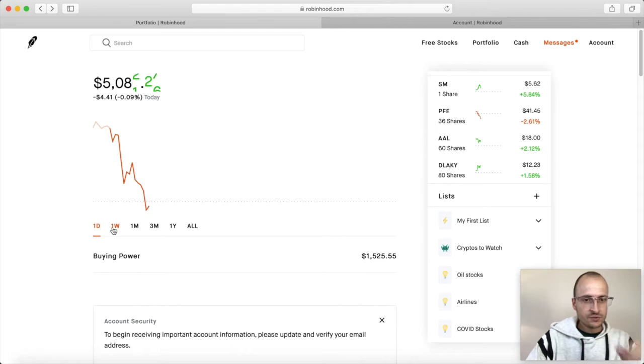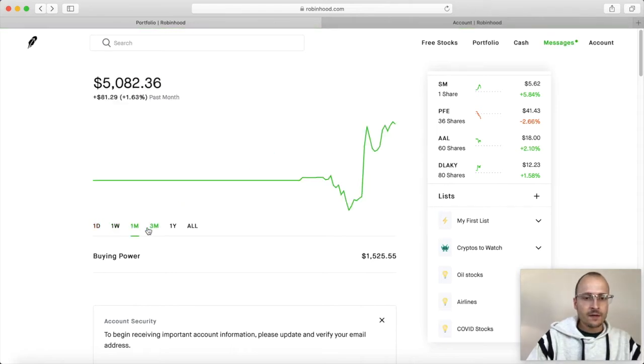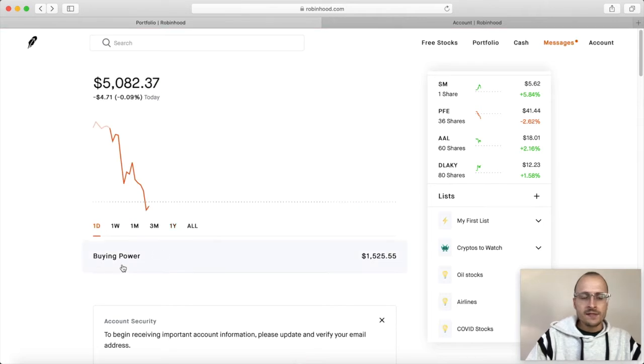And here you can choose it for the week, the month, 3 months, 1 year, and so forth. And here you can see your buying power. What does that mean, buying power? Buying power means how much liquid cash you have. So let's say I deposited $5,000 and I've invested $3,500 so far, leaving me with $1,500 for extra stocks that I can purchase. And this is what I have left right now.